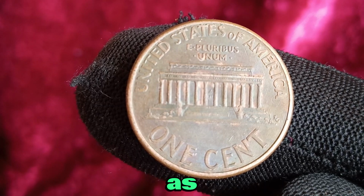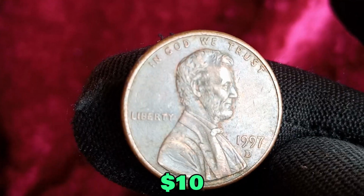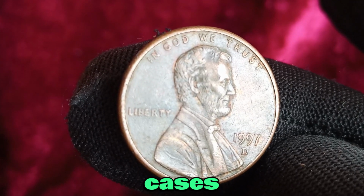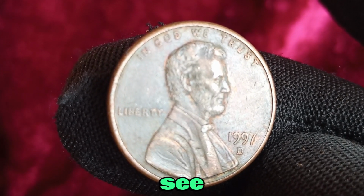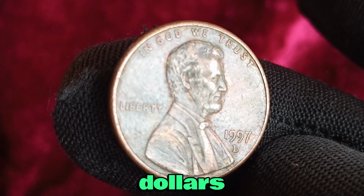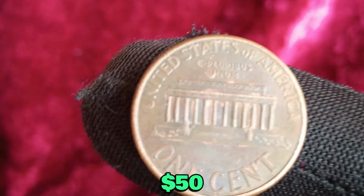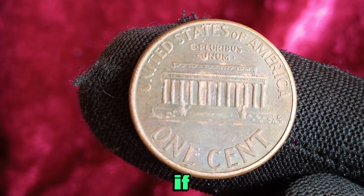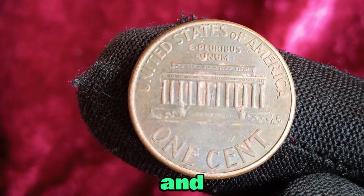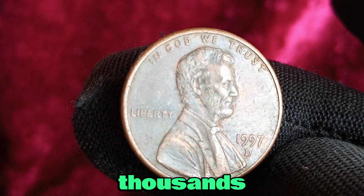Coins that are graded as MS-65 or higher can sell for $5 to $10 or more, and in some cases, even higher. If you have a rare error coin, you could see prices rise to hundreds of dollars, depending on the type of error. On the higher end, a perfectly preserved 1997 D penny could be worth $50 to $100 or more to the right collector. And if you have a coin with an incredibly rare and unique feature, you might be looking at a much higher price, potentially thousands of dollars.